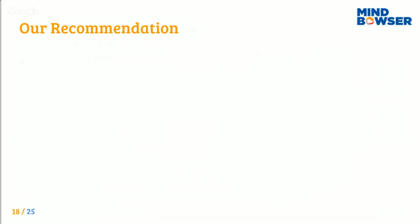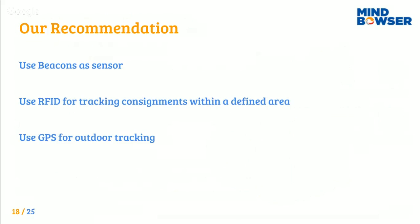So our recommendation here is basically beacons to be used as sensors, because with the kind of cost that beacons have, they cannot be used for really small unit level tracking, but they can of course be used if the asset tracking is at a large object level. So that's where beacons could be used for tracking.